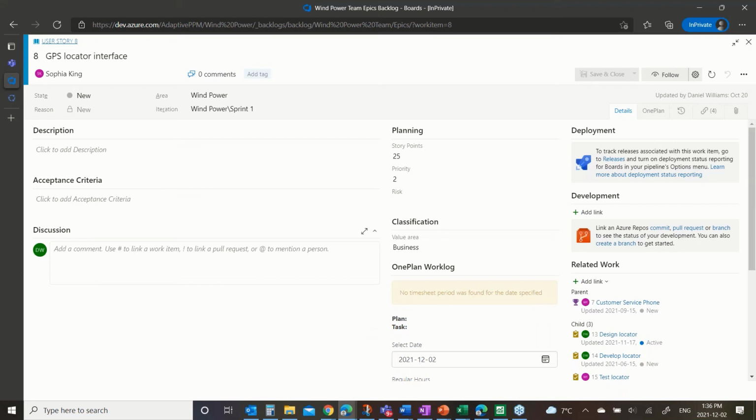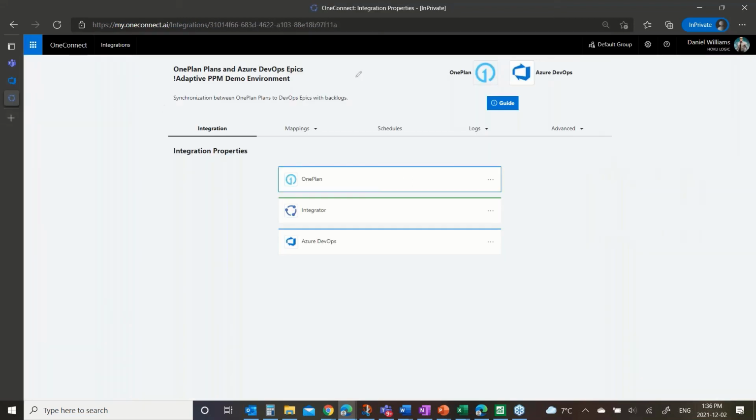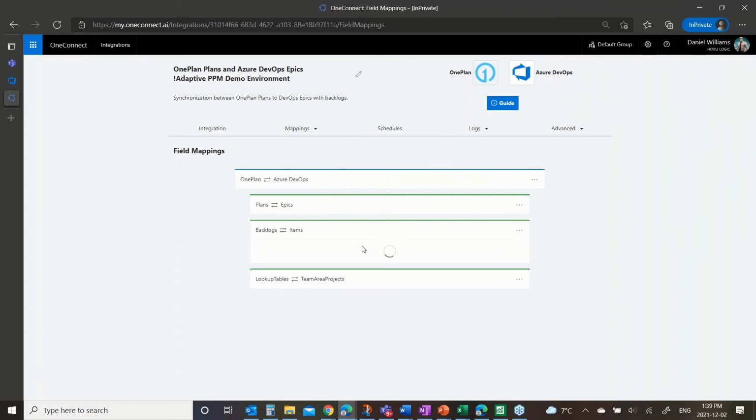So before I leave this, I have over here our OneConnect integration. This is sort of the back end, the back of the store, as it were. I'm looking at the different mappings. I'm just going to grab fields just for fun. I'll grab items really quickly.